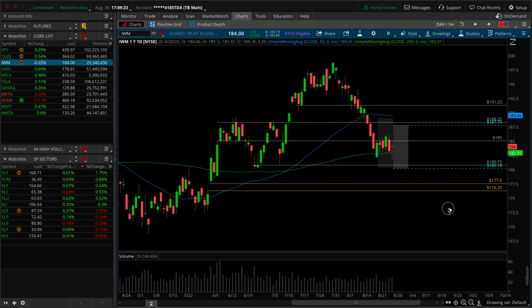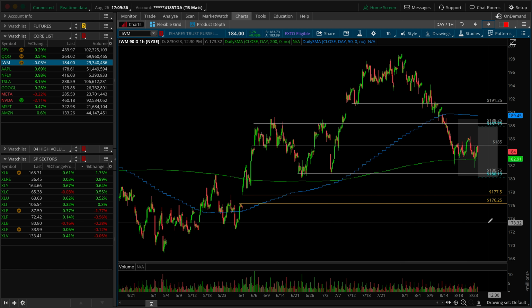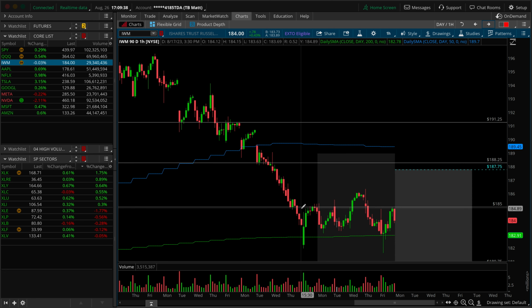However, let's take a more nuanced look at the Friday session, shall we? Same concepts as everything else. So here's where it turns into the same old song and dance. Sweep the low, close back inside of range, look below and fail is totally on the table from an hourly perspective, from a balance perspective, right? If this is the balance range, you already got look above and fail, you already got look below and fail. Now we're in the midpoint of the range. So what's the constructive look going forward?